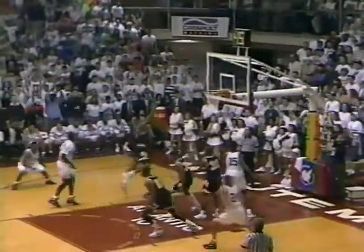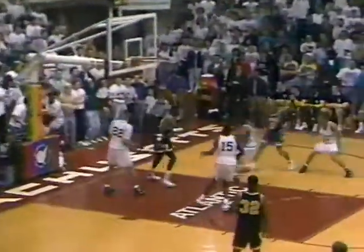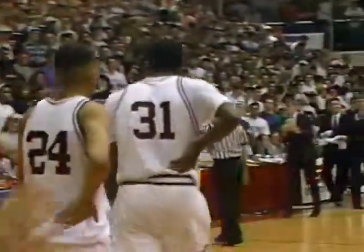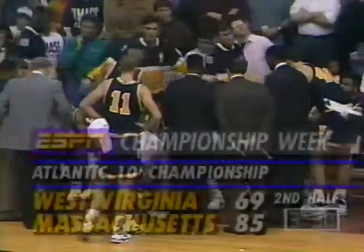Anton Brown, short from three-point range, rebounded by Wilson. It's a 16-point game. Parker Williams stepped in the line. A great hustling play to get a handle on that pass. Three and a half minutes to play. Massachusetts on its way to the Atlantic 10 Tournament Championship.